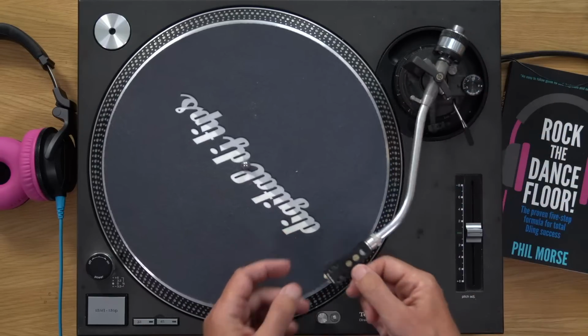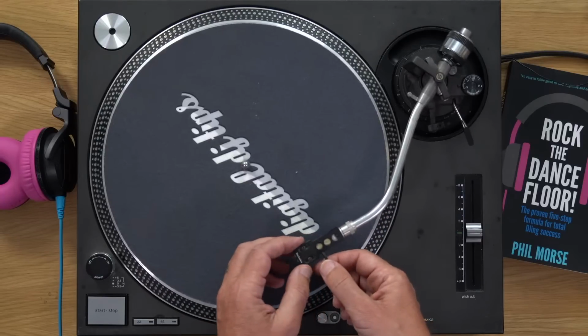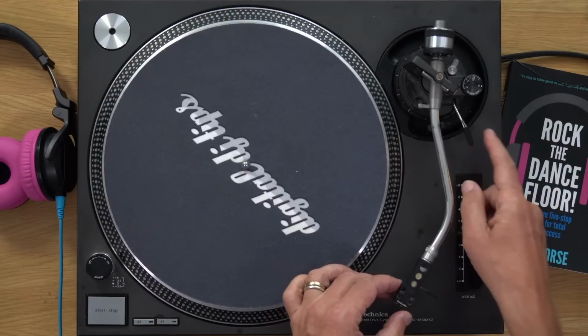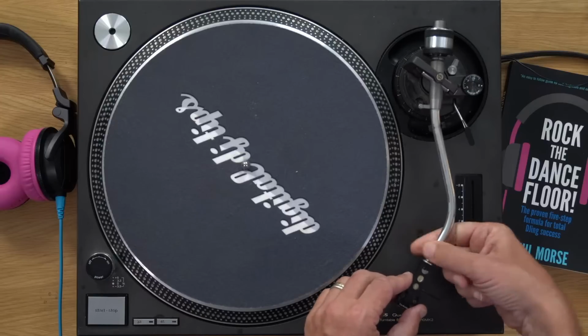That lives down, because DJs use their fingers to put the needle in and out of the record like that. So that's called the Q lever. The Q lever, by the way. Right, let's have a look at this bit at the end here. This is important. This is where the magic happens.